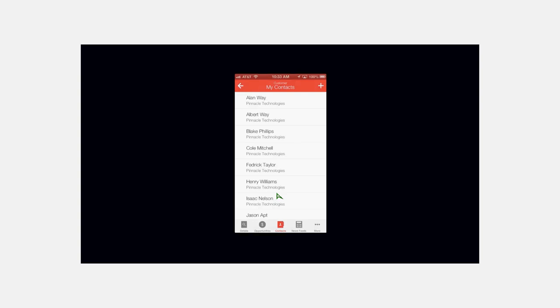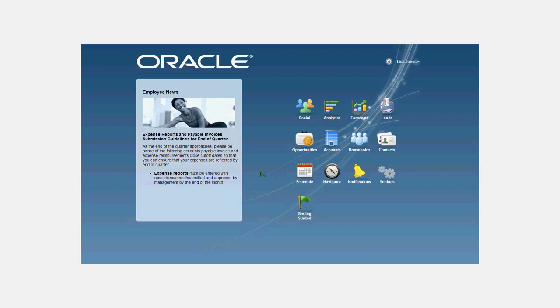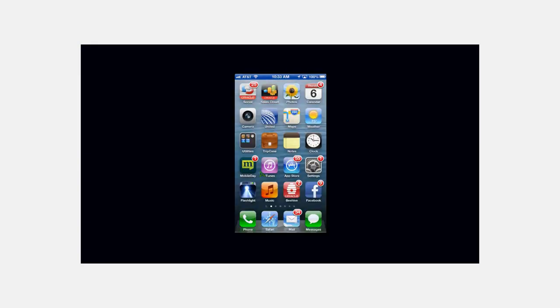Also, since this is my phone, I can call out, right? So I can tap into Cole Mitchell, and I can see his phone number. I could send him an email from my phone. I can call him from my phone. Now, I'm going to be tapping on his phone number, and it's going to pop me out of my app to dial him up. Then when I end the call and go back into mobile sales, I am prompted for whether I want this to be logged by the system for me automatically as an interaction.